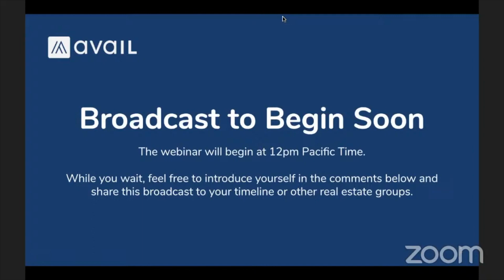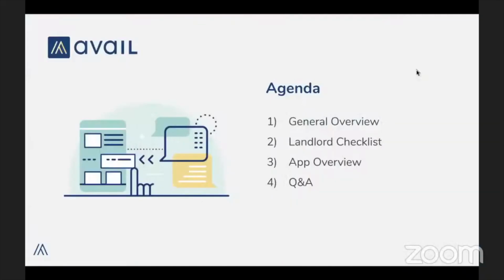I'll give Tanua a chance to introduce herself here in just a second. Quickly, I want to run over the agenda. Tanua is going to lead us through a general overview of the California Rent Relief Program. That's going to be followed by an overview of the information you'll need to prepare prior to applying, a landlord checklist, as well as an app overview. And then at the end of today's webinar, we'll allow for some time for questions and answers. And now I will pass the mic over to Tanua. Tanua, take it away. The floor is yours.